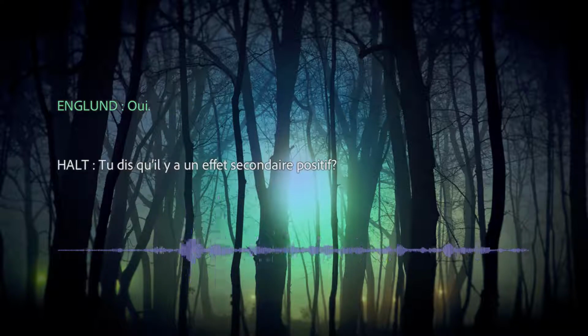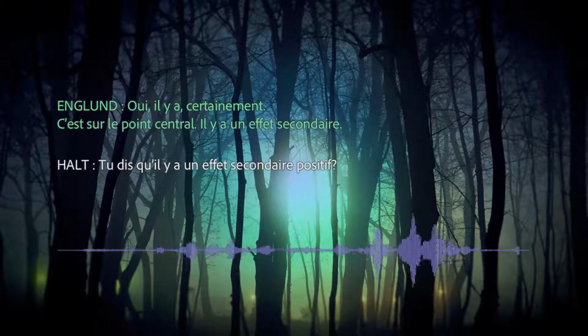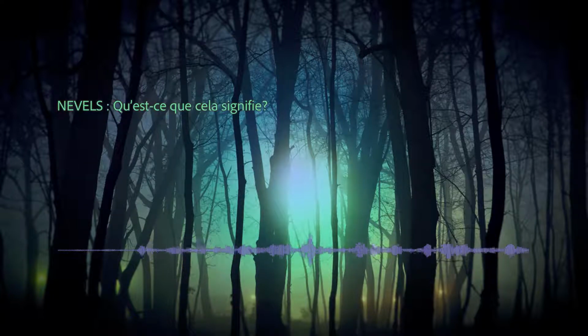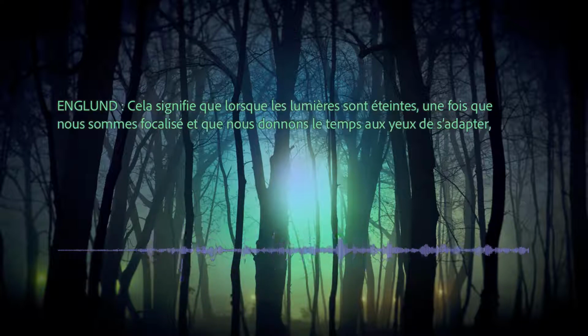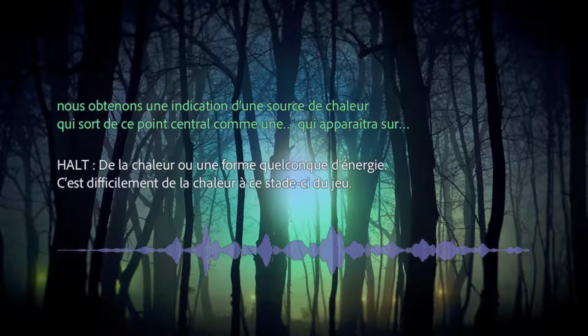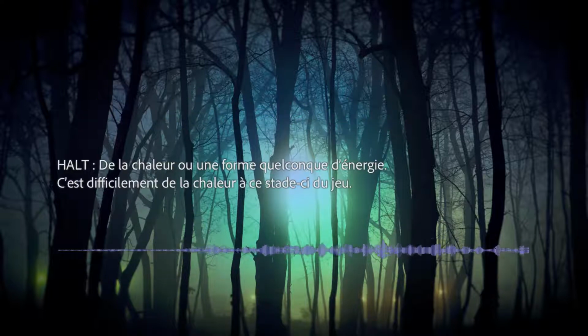You say there's a positive after effect? Yes, there is definitely. That's on the center spot. There is an after effect. What does that mean? It means when the lights are turned off, once we are focused in and allow time for the eyes to adjust, we are getting an indication of a heat source coming out of that center spot, which will show up as heat or some form of energy. It's hardly heat at this stage of the game.